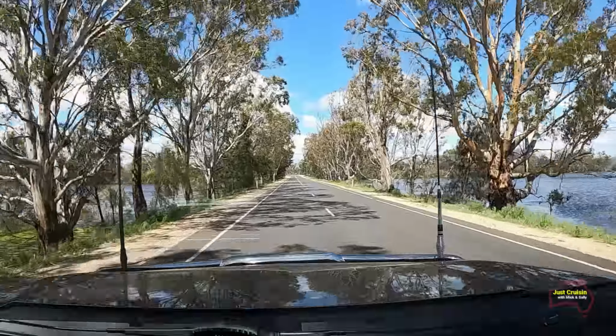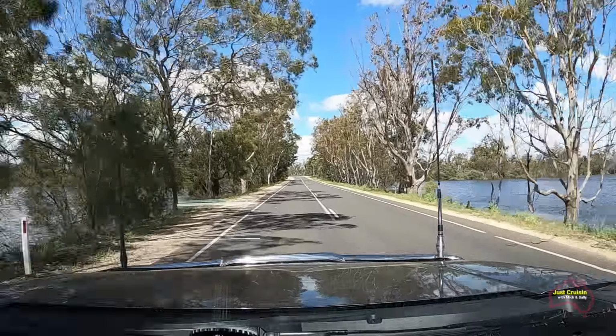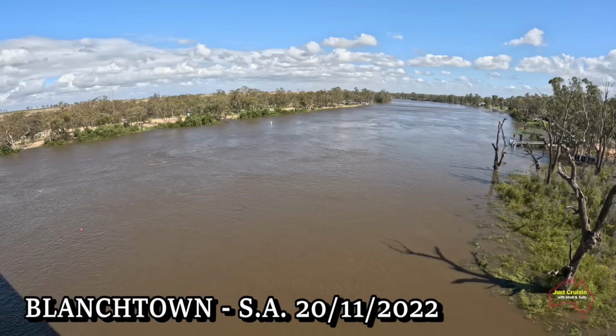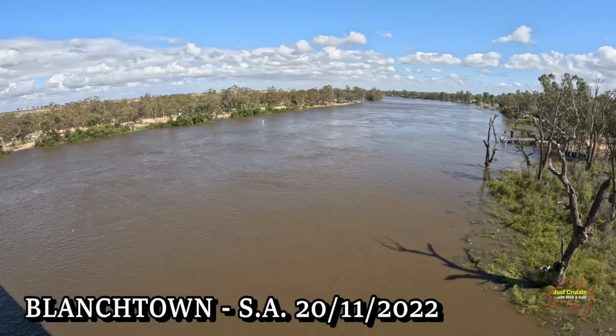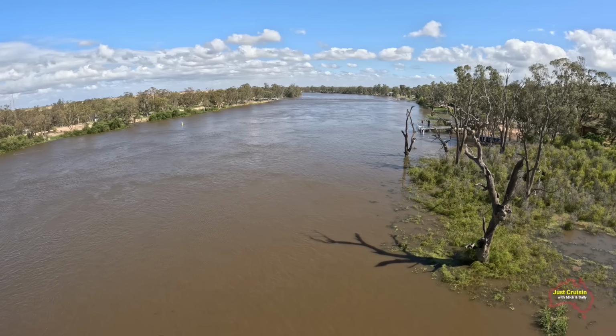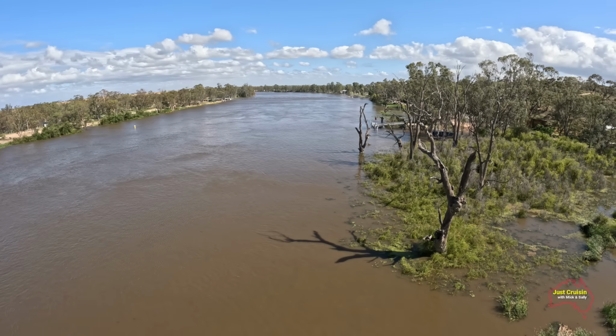When we left the Morgan area to make our way back to Blanchetown, it was just too windy to even stand up and take any hand footage with a camera of any kind, so it wasn't until we got back to Blanchetown that we ventured outside the vehicle again and took a bit of footage and had a look at Lock 1.